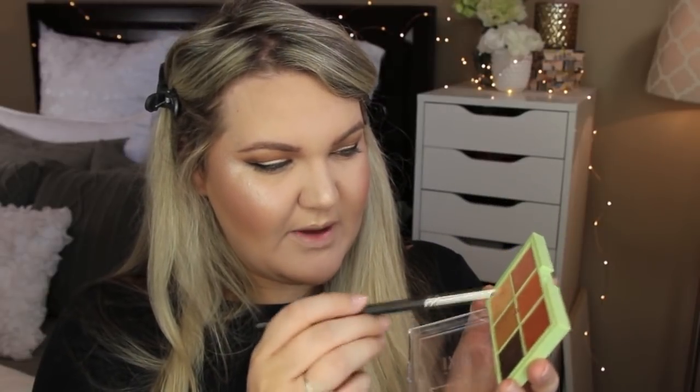I love this formula from Milani. It just is so nice, so pigmented. Let's go back to the eyes, and I'm going to go in again with these 2 shades right here in this Weylie palette, and I'm just going to run that under my lower lash line.